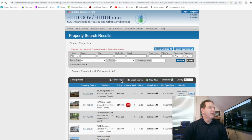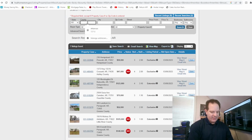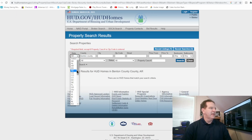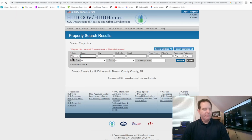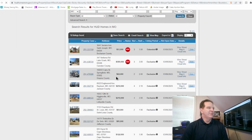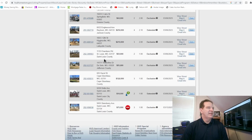Let's go back, see if we go back. So here's Arkansas. The county I'm in is Benton County, and it has nothing. So I don't really want to buy outside this area because I don't want to fix up outside this area because it's harder, and harder means it costs more money. So let's just look at Missouri. I find a lot of these things in Missouri are around areas I don't want to be in. So you got St. Louis, Cape Girardeau, away from me.